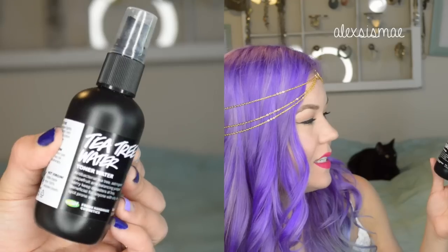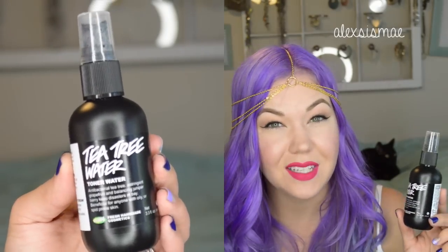And the first one is the Tea Tree Water. This is a toning water. It's basically like an antibacterial kind of toner that minimizes your pores. And I put it on right before I put on my moisturizer, and it just feels super fresh on your skin. It smells really good, and because it has tea tree in it, tea tree fights bacteria and helps with anybody who has acne prone skin. So I've been really liking this tea tree water. It smells really good and it's very easy to apply.